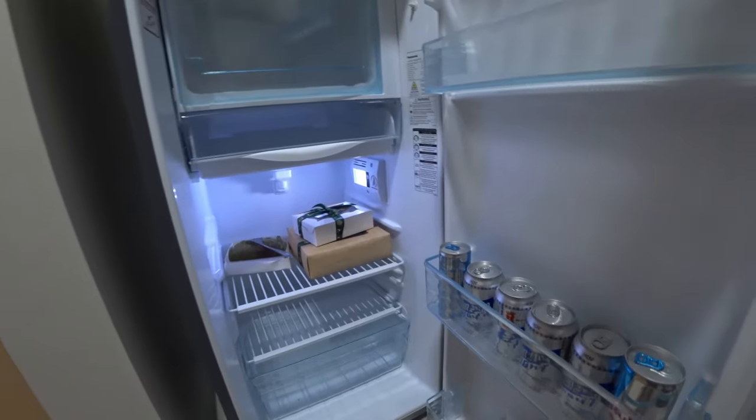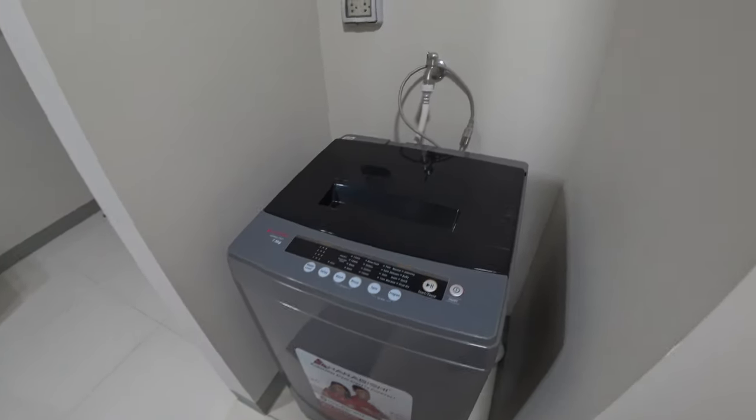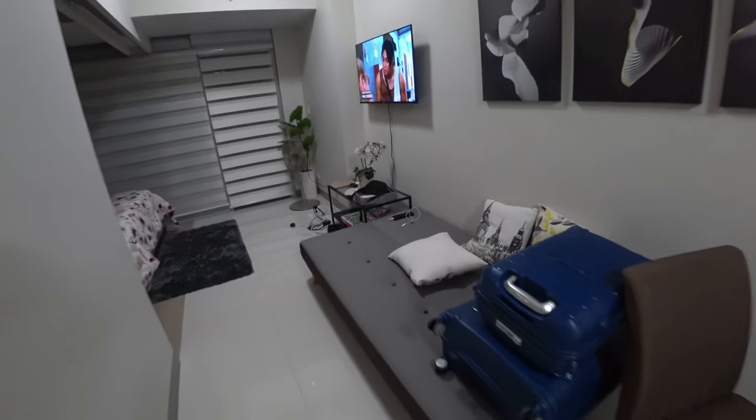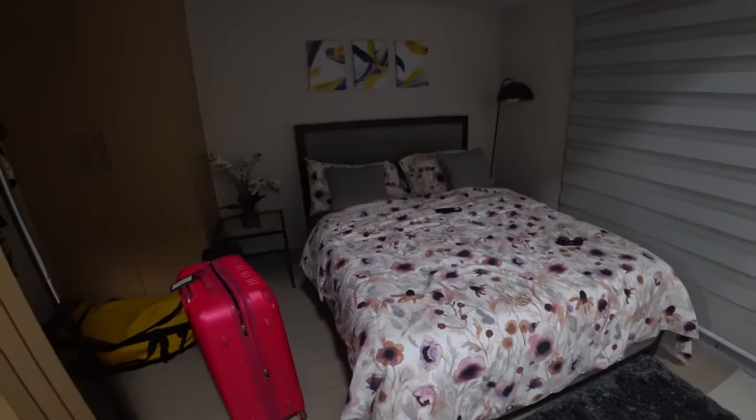Fridge. A few beers in there. Washing machine, that's been very handy. Get up to date with all your washing of your clothes. Come through here, forgive all of our crap lying around, 5 weeks worth of crap. There's the bed. TV. I'll take you out onto the balcony as well. Probably the worst blind in the world.